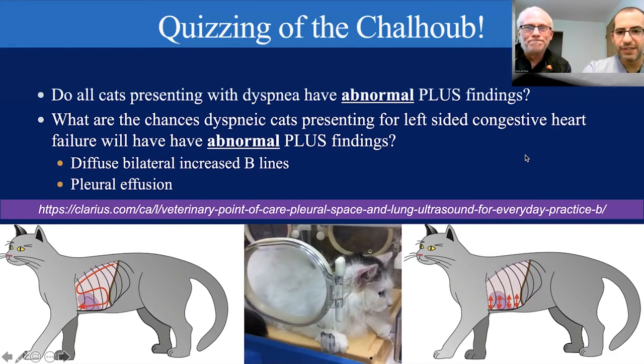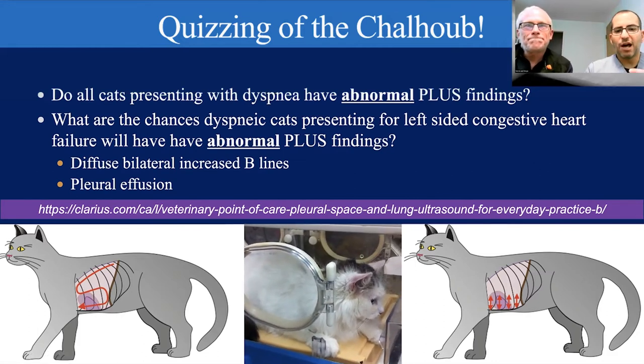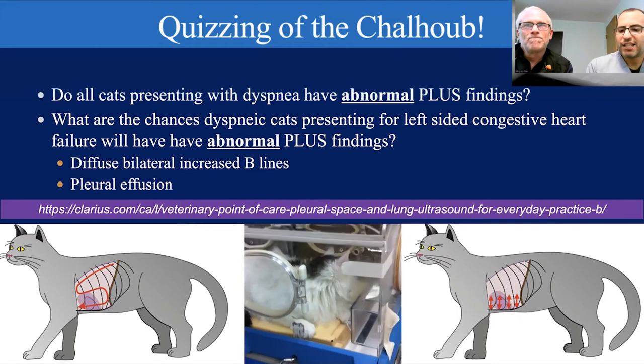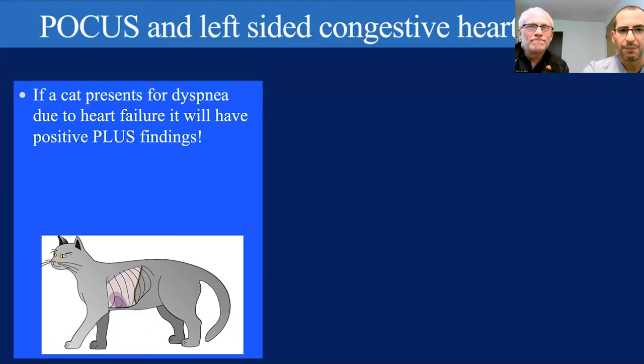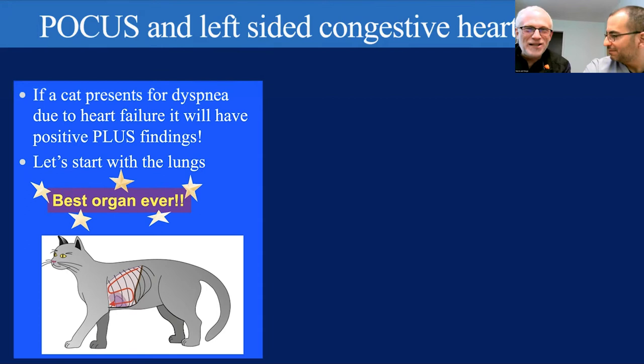Absolutely, Dr. Chalhoub. 100% cats are aliens from outer space. And they not only like to have left-sided congestive heart failure and pulmonary edema, they like to make that pleural effusion too, Dr. Boysen. And like you said, we can pick that up. So if a cat presents for dyspnea due to heart failure, it will have positive PLUS findings, Dr. Boysen. I like that. All right, so we're going to start scanning.